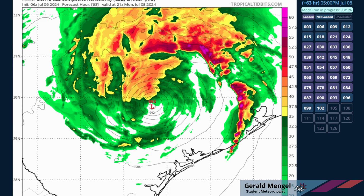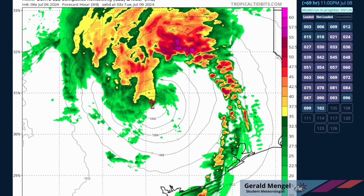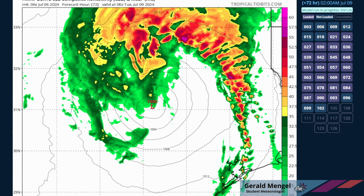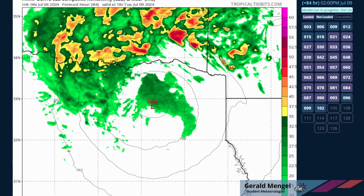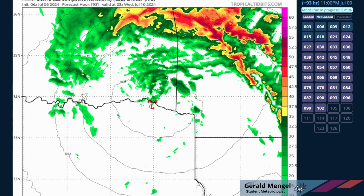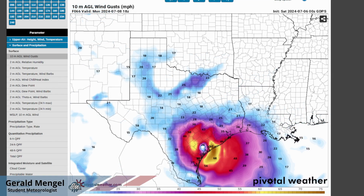Again, still strong gusty winds throughout the day Monday through much of East Texas. And then the wind threat dies down a little bit overnight Monday into Tuesday, but our tornado threat continues. Again, look at this banding. Again, likely some embedded rotation in that through much of East Texas, and then eventually even into Louisiana and Arkansas by the time we're getting into Tuesday and Wednesday. So again, watching out for that as we continue to monitor this storm.